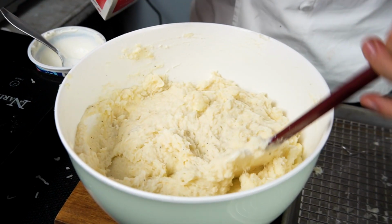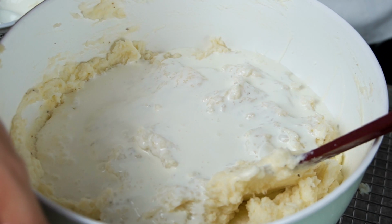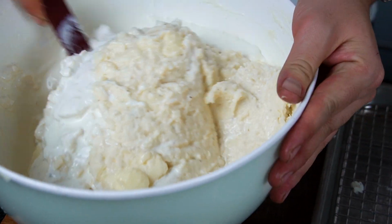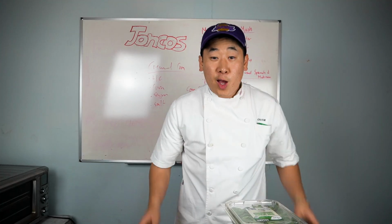And so back to the mashed potatoes, right? So I'm seeing that it's still clumpy. I'm just gonna add more butter, more cream. Your answer is always butter and cream when it comes to mashed potatoes. Oh, it's too dry, butter, cream. Oh, it's too dry, butter, cream. That's pretty much it.